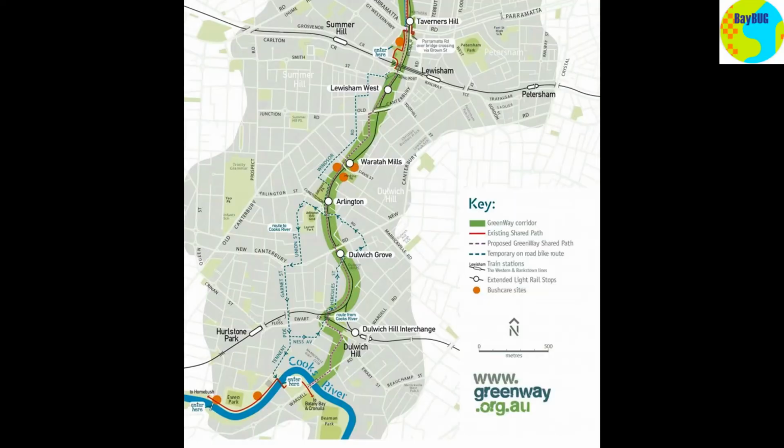Now this map can be a little bit confusing at times because it shows a couple of things. The first thing is it shows you with the dotted blue line to the left of the railway line what the route looks like today. But it also has this red dotted line of what the proposed route is in the future. Now you have to ignore that because construction hasn't started on that yet.